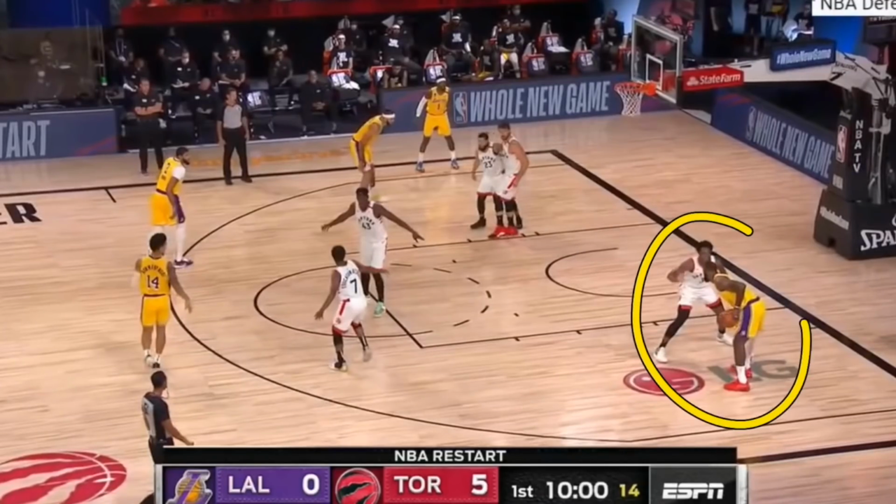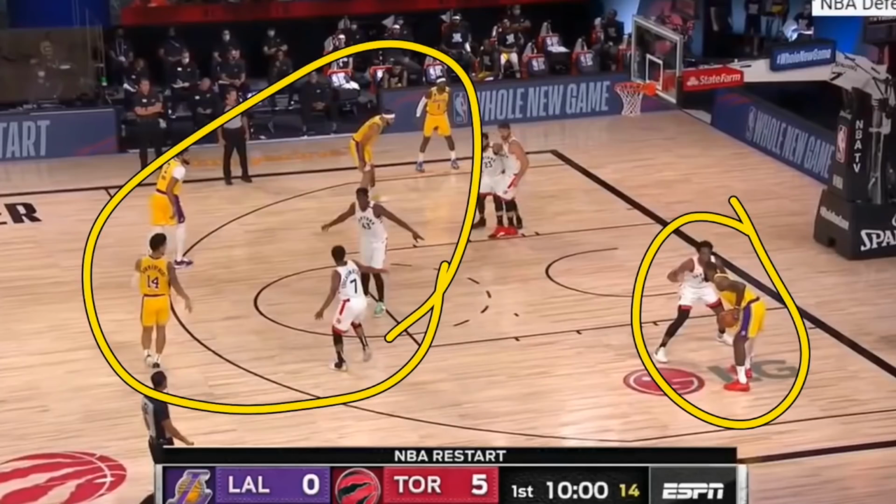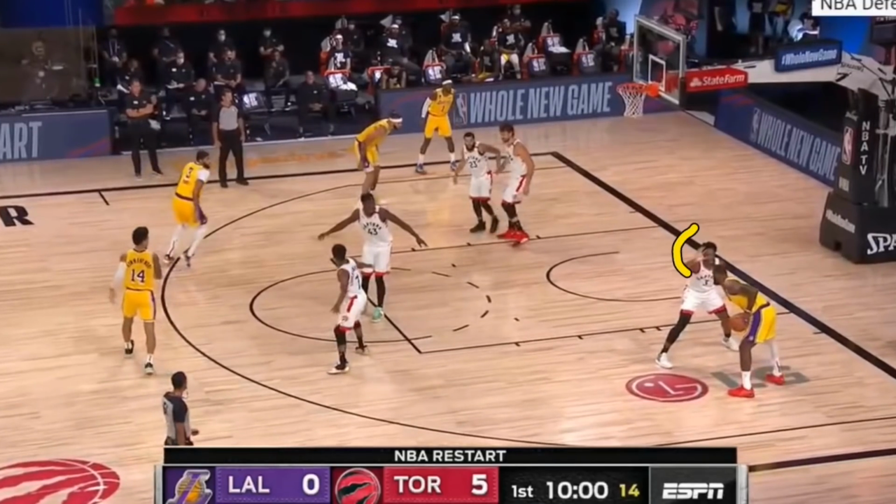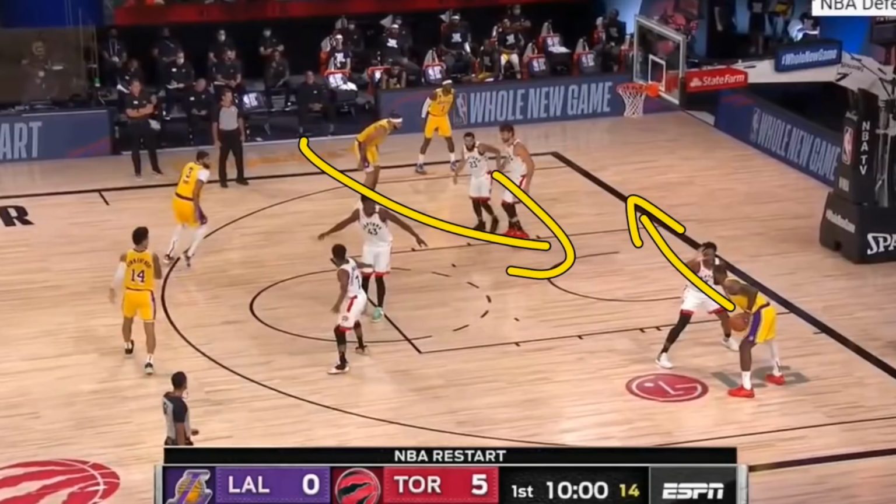So now we have an isolation situation with LeBron James against Ogn Inoby. Now, this is not truly an isolation because there is a play that is forming up top, but LeBron James will have a very difficult time scoring on OG because of his quickness as well as his ability to play straight up. So now we have Ogn Inoby. He has his hand right up. What this is doing is cutting off any over-the-shoulder passes for any cutting players, but also contesting any shots that LeBron James wants to put up.